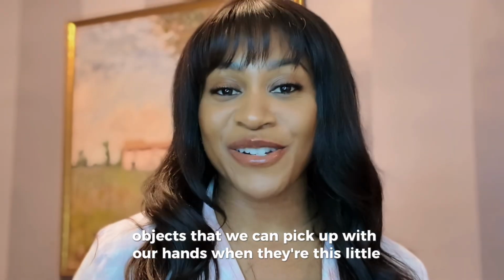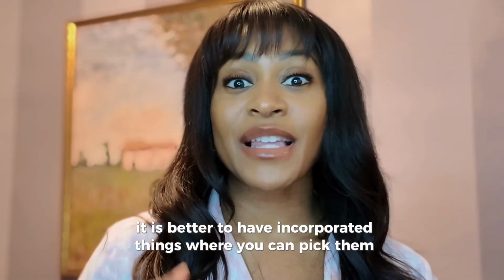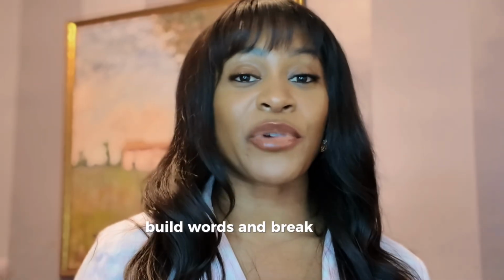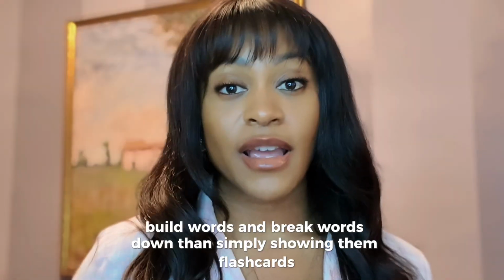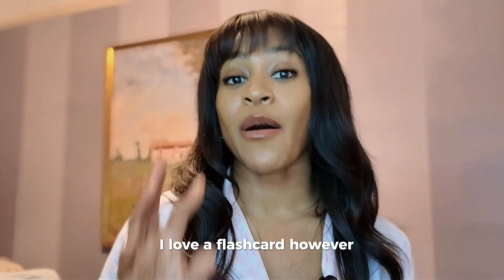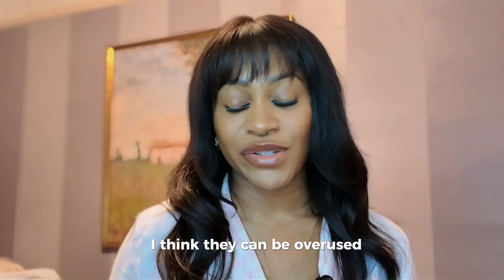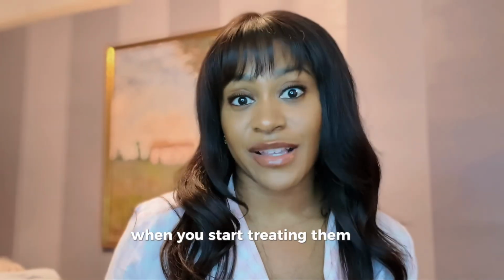When they're this little, it is better to have incorporated things where you can pick them up, build words, and break words down than simply showing them flashcards. Now, don't get me wrong, I'm queen of a flashcard. I love a flashcard. However, I think they can be overused and just suck the joy out of the experience when you start treating them like drills.